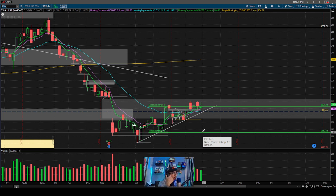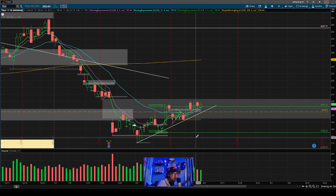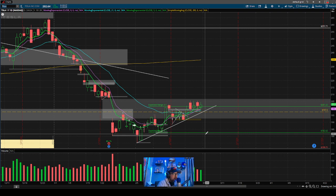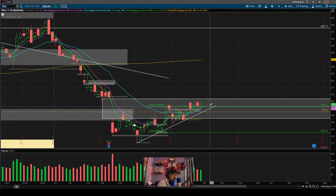I didn't trade any options on Tesla this week. I did load up on shares, like I've been telling you guys, and I did sell some of them into strength. But we're still holding some, and we'll see how next week plays out. So that was your expected move on Tesla. Didn't really hit the bottom of the range. It just kind of hung out at the top of the range.